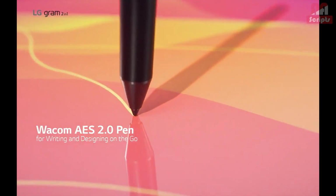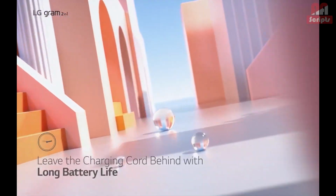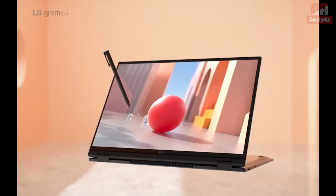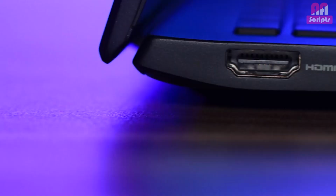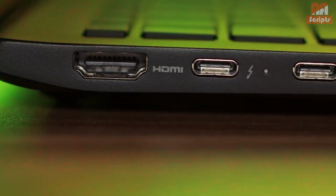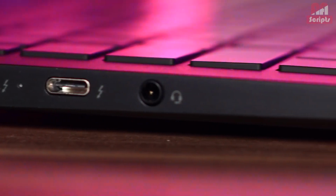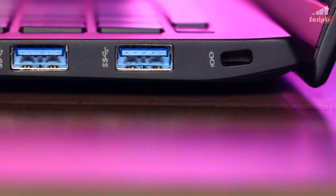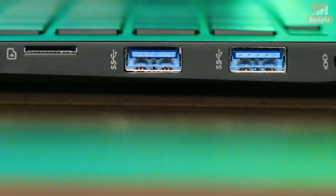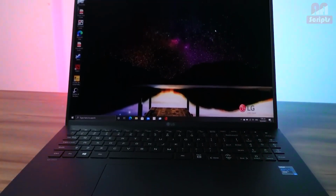The entry-level model, with a Core i5-1135G7 processor, 16GB of RAM, and a 512GB SSD, costs $1,549.99, while a Core i7-1165G7 configuration with 2TB of SSD storage costs $1,699.99. The 16-inch touchscreen is a high-quality 16:10 IPS panel protected by Gorilla Glass 6, with 2560 by 1600 resolution and support for 99% of the DCI-P3 color gamut. A stylus is also included.